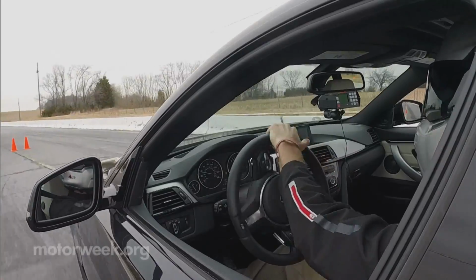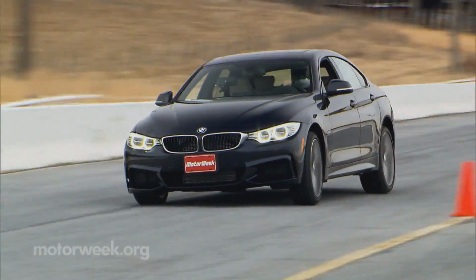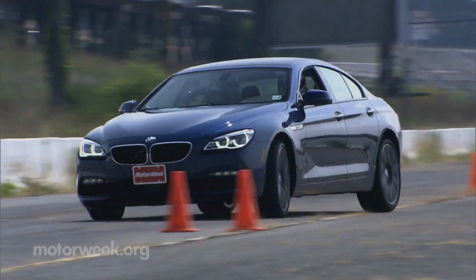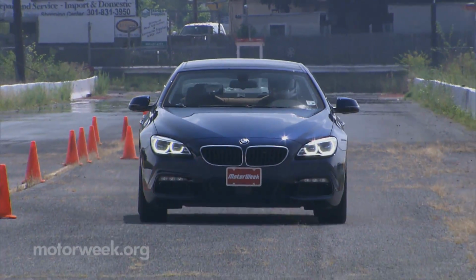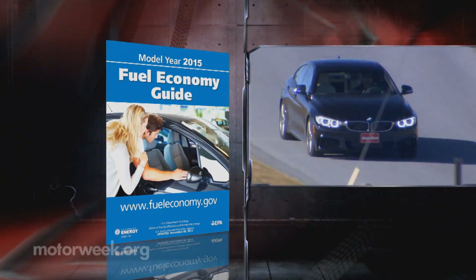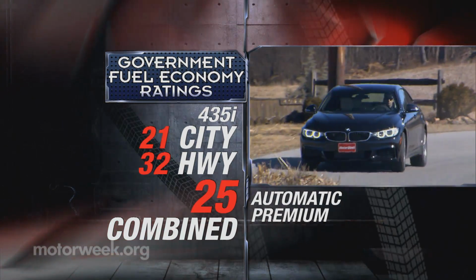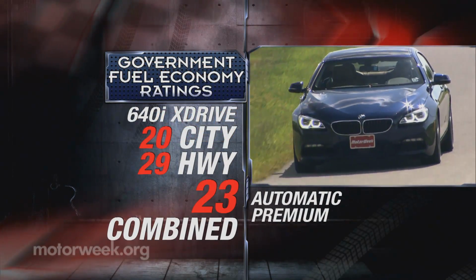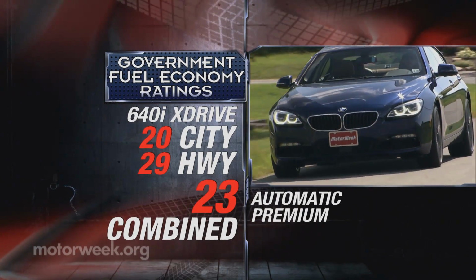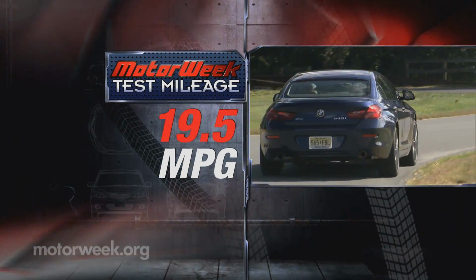It also follows that the 4 is more nimble through the cones, with comments of extremely agile, quick, and direct coming from our test drivers. While in the 6, both over and understeer were more present, and there's an overall feel of more weightiness. Still, the BMW solidity comes through loud and clear. Government fuel economy ratings in the rear-drive 435i are 21 city, 32 highway, and 25 combined. We managed 28.6 miles per gallon. In the all-wheel drive 640i, they're 20 city, 29 highway, and 23 combined, but we only averaged 19.5. Both require premium fuel.